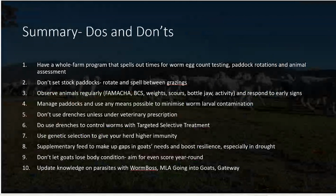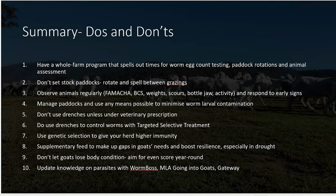Okay, now I'm just going to summarise by going through the do's and don'ts. The first and most fundamental thing is to have a whole farm program that spells out times on the calendar for things like worm egg count testing, paddock rotations, and animal assessment. In some situations, it might be every couple of days to do your FAMACHA if the animal's under intense pressure from Barber's pole worms.